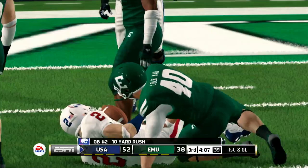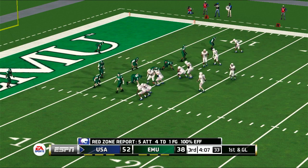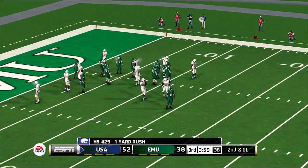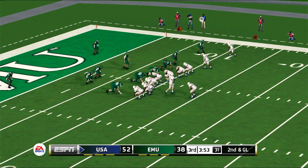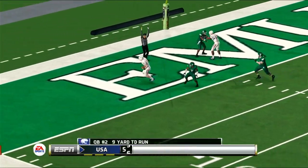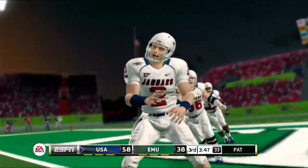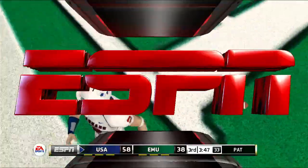They'll bring him down around the 10-yard line. That makes it first and goal. He makes it to the 9. He's into the open field. Touchdown, Jaguars. Outstanding run and great execution by the entire offensive unit, especially the blocking up front.